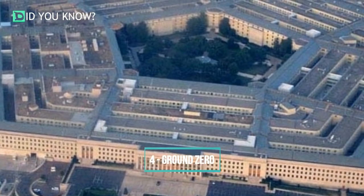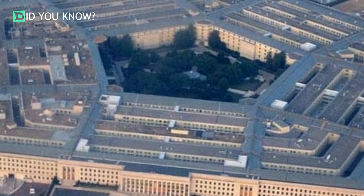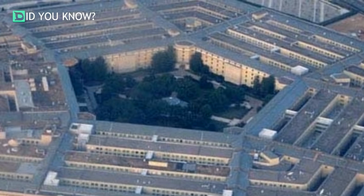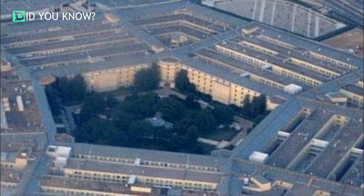It was nicknamed Ground Zero during the Cold War. Long before 9/11, when Ground Zero became associated with the Twin Towers, the Pentagon was known as Ground Zero. This was because if nuclear war broke out with the Soviets, it was believed they would target the Pentagon first.